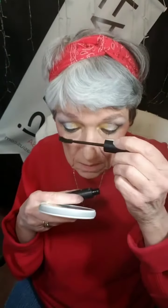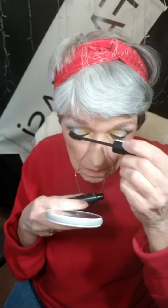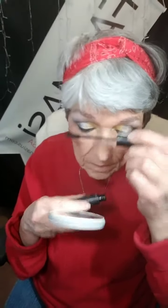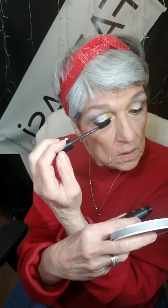Now, I'm going to put the glue on those lashes here in a sec because they have to... Wait a minute. That glue said it takes 5 seconds. We'll see how that works, man. Okay, so I'm just going to put a little mascara. If I wasn't doing this live, I wouldn't even be putting makeup on. Who needs makeup on to clean your room up?